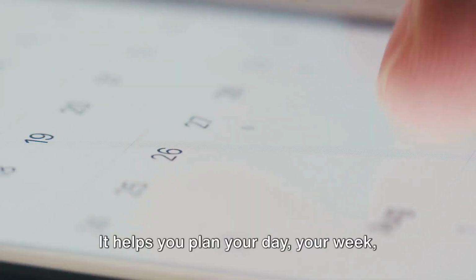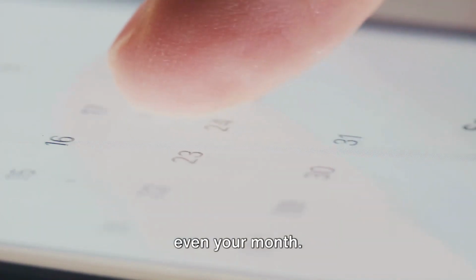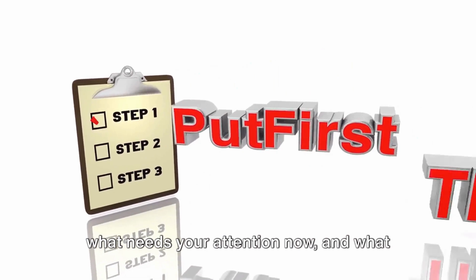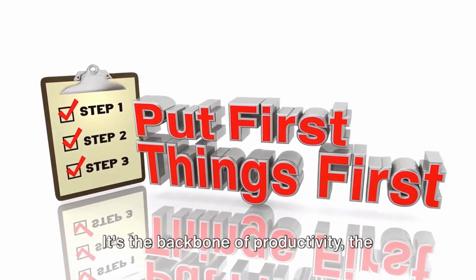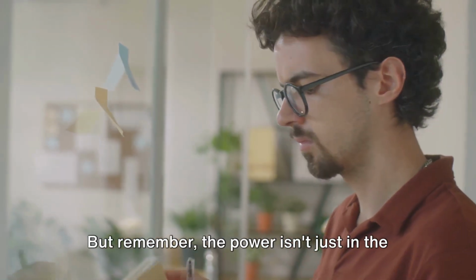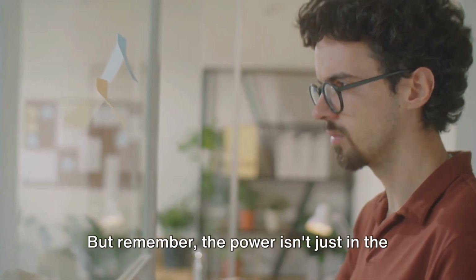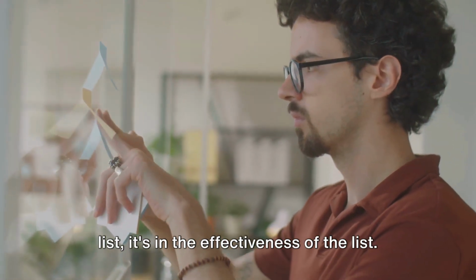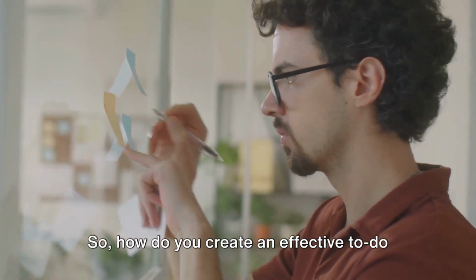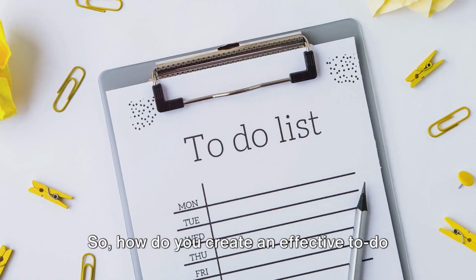It helps you plan your day, your week, even your month. It helps you prioritize what's important, what needs your attention now, and what can wait. It's the backbone of productivity, the secret weapon of successful people. But remember, the power isn't just in the list, it's in the effectiveness of the list. The key is it has to be effective. So, how do you create an effective to-do list?